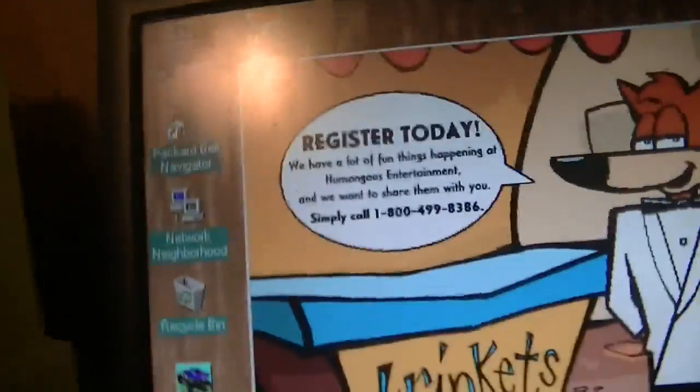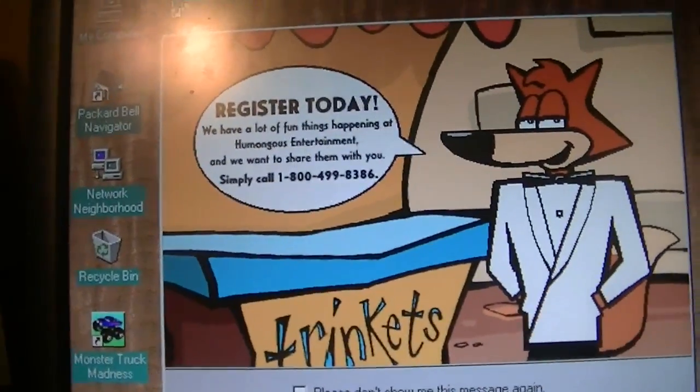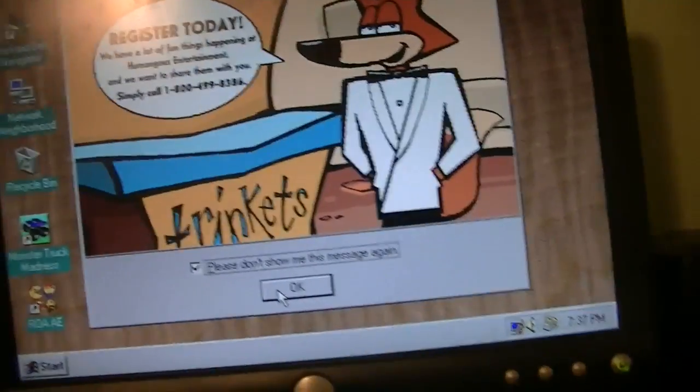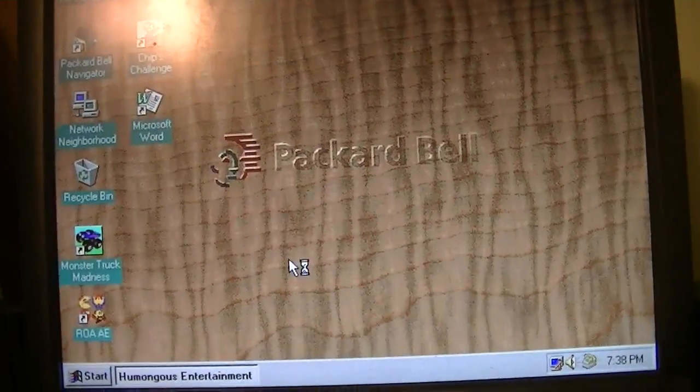You know, I wish I could find those old newsletters I used to get from Humongous Entertainment back around 1996. Those were awesome. I think Fatty Bear is the mascot for those.